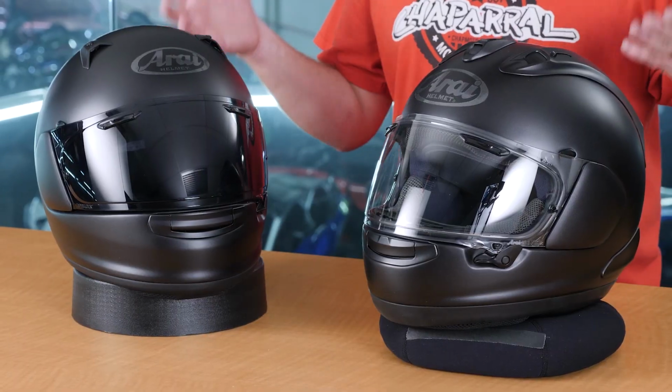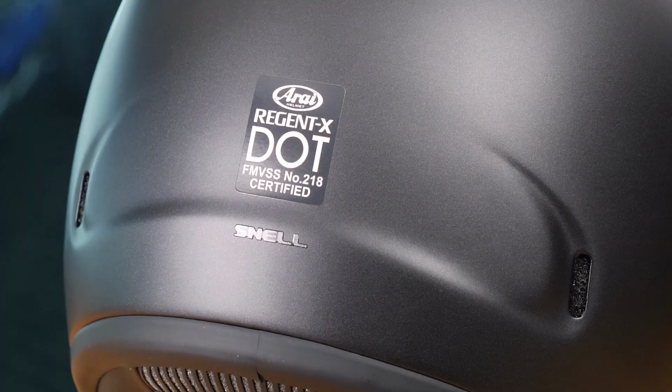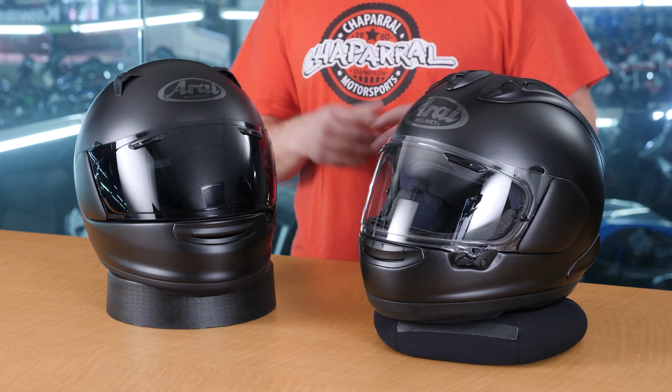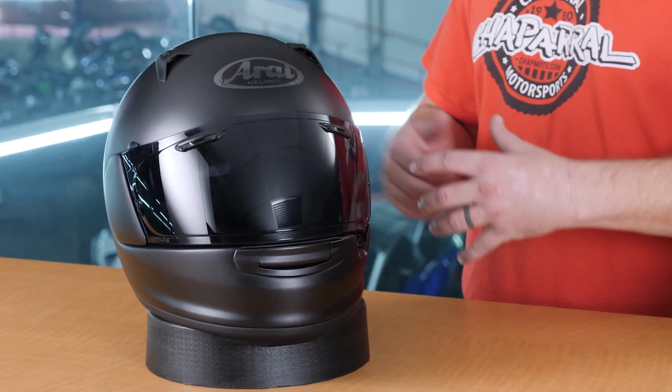Another similarity between these two helmets is they are both hand-laid fiberglass. All Arai helmets are handmade and hand-painted, and both of these helmets feature a fiberglass shell. Now, the composite fiberglass shell that the Regent-X is made up of is slightly different than that of the Corsair X, but they have the same level of safety. They're both DOT and Snell rated. Now that we've talked about the differences between these two helmets and some of the similarities, let's get into a detailed breakdown of the Regent-X itself.